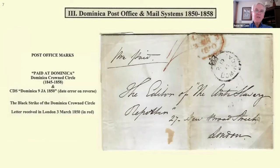Okay, this gets to the point in about 1850, I think it was, that the first really official British post office was set up. The packet mail letters were a sort of semi-official mail from these companies that ran the packet ships. But then in 1850, the British, and certainly in Dominica, set up its first post office. And that was at the point that the British mails were starting to encourage prepayment of letters.